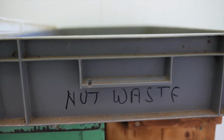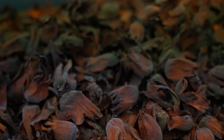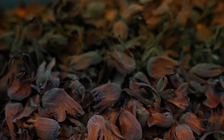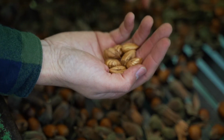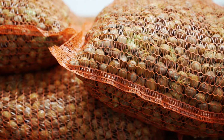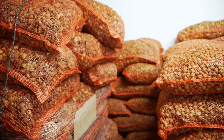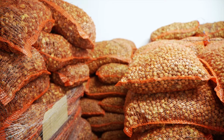So we get the husk waste, we get any shells that break during the process, and then we also get the nut itself. But the sooner you can process them, so you take off the husk, you can then dry them down, you can grade them, you can crack them, you can roast them. Once you've got them to ambient and roasted, they then have a 12-month shelf life. And ambient nut can be stored in ambient conditions, so you're also saving the amount of time you're needing to store them in cold storage.